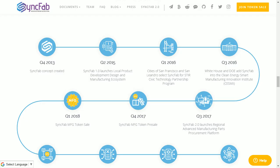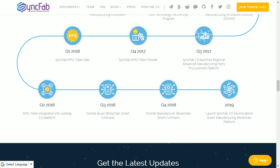Q4 of 2013 is when SyncFab was created. 2015, SyncFab 1.0 launches local product development, design, and manufacturing ecosystem. And in the third quarter of 2016, a very important milestone occurred for SyncFab. The White House and DOE add SyncFab into the Clean Energy Smart Manufacturing Innovation Institute, which was a very big accomplishment for SyncFab. Going down to 2017, in Q4 of 2017, SyncFab did their token pre-sale, and as we sit today, we're in our public token sale with SyncFab early 2018.